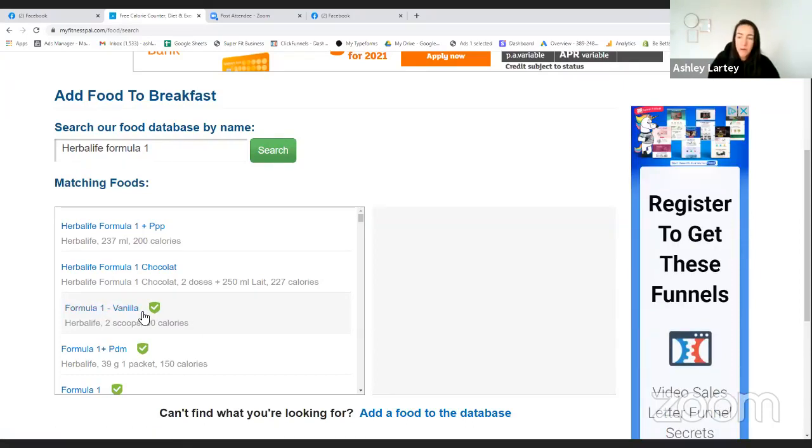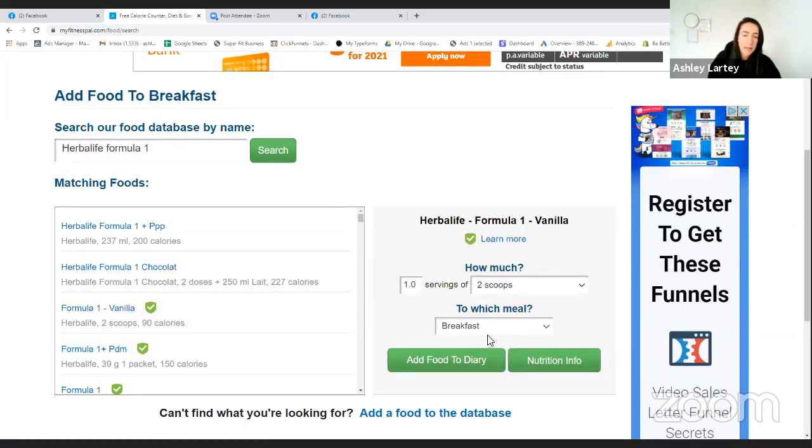So Formula 1, vanilla. I'm going to do the Formula 1 vanilla, and I'm going to do 1 serving of 2 scoops. You can change how many you have. So say you had 1 as a snack and you only wanted 1 scoop, you change it to 1 scoop. But we're having 2 scoops for breakfast and we're adding it to the food diary.